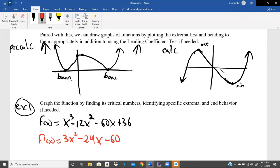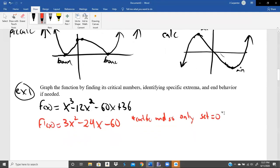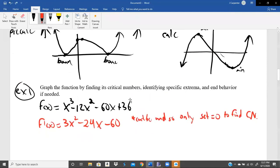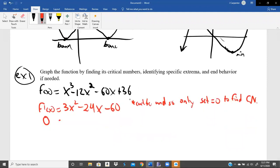Now this is a polynomial. It can't be undefined. So we only set it equal to 0. You can't set a function equal to undefined. There's another thing that you'll do that we'll talk about later. But just remember that polynomials are defined everywhere. We're going to set this equal to 0 to find our critical numbers. As we said, at all of those peaks and valleys, their tangent lines are always horizontal. So we set the derivative equal to 0.